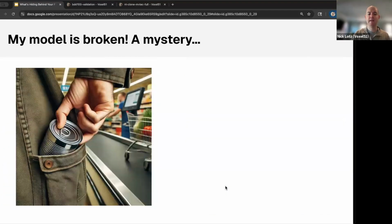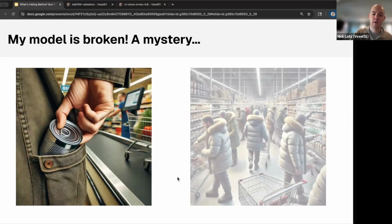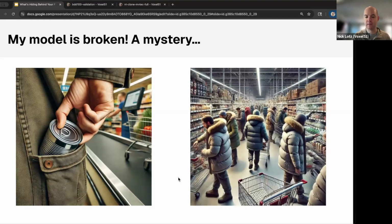Another example is imagine you have folks in a grocery store and we have security cameras that are trying to detect whether someone might be a shoplifter. And there's suddenly a ton of false positives. It's constantly flagging for shoplifters when there aren't shoplifters. These people are innocent customers. Well, maybe it wasn't trained on people wearing lots of coats in winter. So it thinks that people wearing coats are suspicious or they're filling their clothes up with goods.